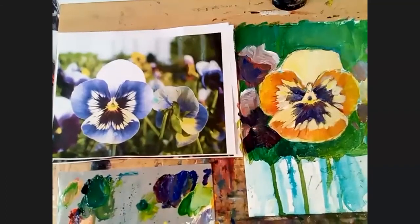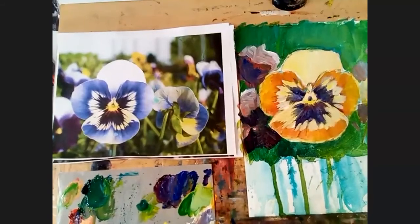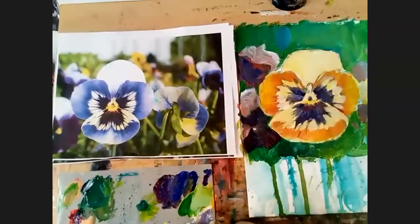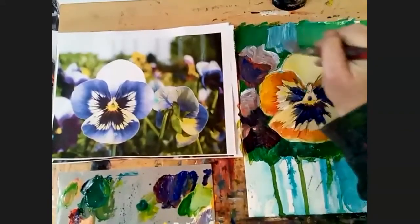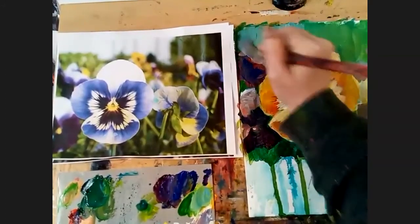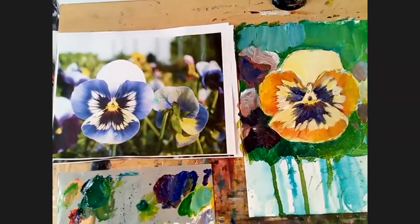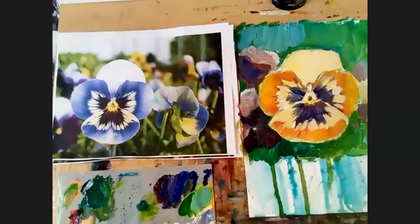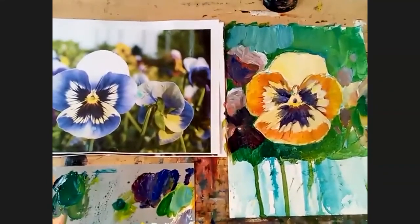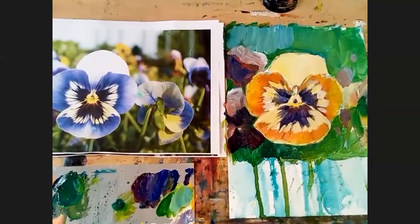Yeah, and then maybe we can do white. Trying to decide. Yeah, I might actually just wait till this dries and make this light on top. This white. It's a little too wet right now. Let's see. Oh, Emma, nice. So I would say.